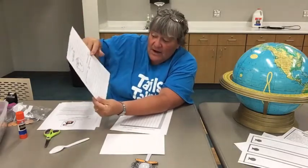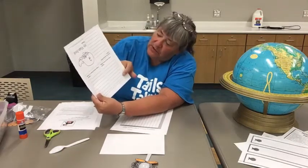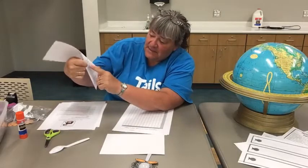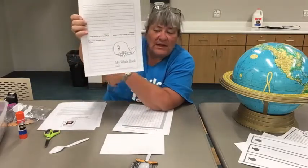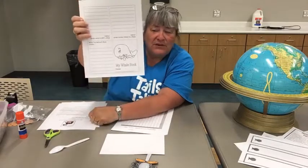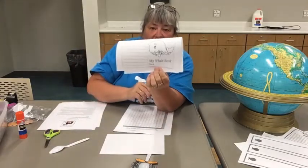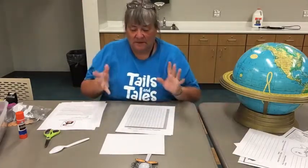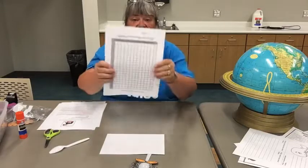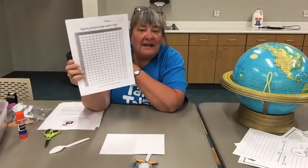And then it's what I want to know about whales. What don't you know that you'd like to know about whales? And then on the last page, what I've learned about whales. After you've done all your reading and your research, then you can write down the new things you've learned about whales. Fold it up and you have My Whale Book, with all your whale facts in it. Lots of fun. And then there is a mystery picture. I love doing these things.